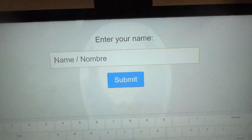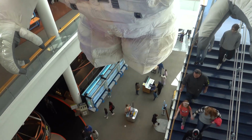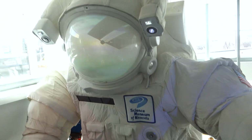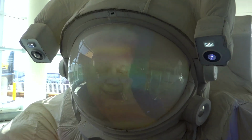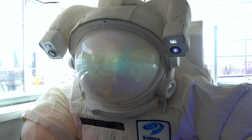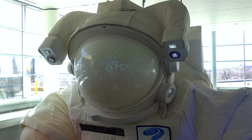So now we're done with that. You see this huge astronaut that goes all the way down to the floor here? Check out what's about to happen here. Oh, look who's an astronaut. How cool is that? You too can be an astronaut here at the Science Museum of Minnesota. Oh, look at that, I disappeared.